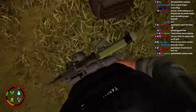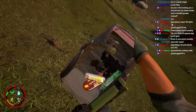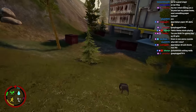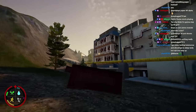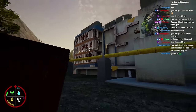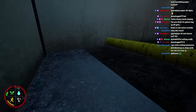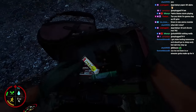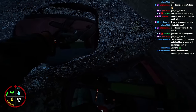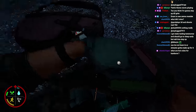Alright, what does this guy have? Pistol, yoink. Armor, don't care. Ooh, not bad on the bag. Wonder if there's any hidden key cards though, chat. That's what I'm looking for. I'm gonna transfer the stuff super quick. We can organize it a little bit better later. Let's just get it in here. We can organize while we run, chat. We don't need to do it here.